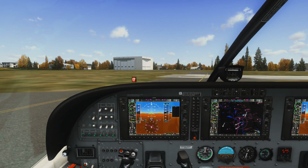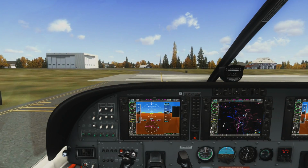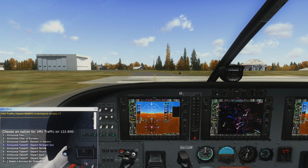Aerosoft. Oh my goodness. I'm having trouble taxiing in this plane. I don't know why. Alright, parking brake is coming on. Let's go ahead and hit out. We are going to the south. It's almost straight south, I think.